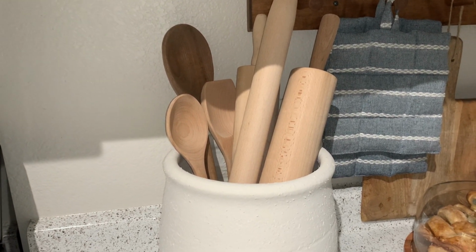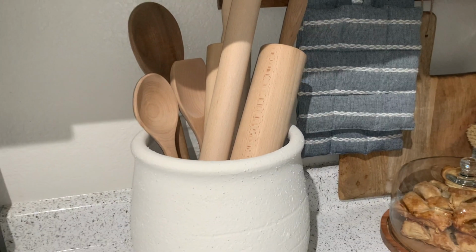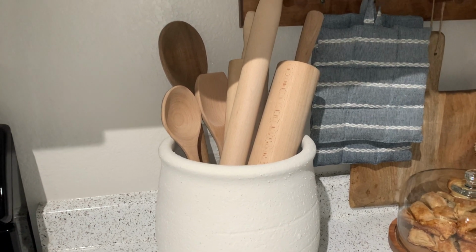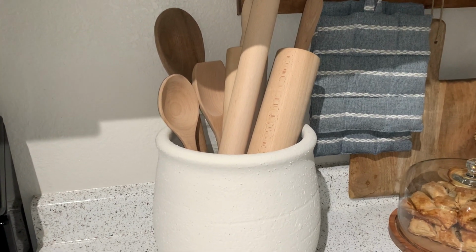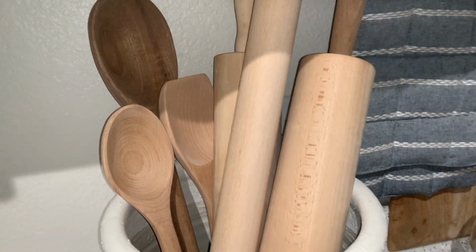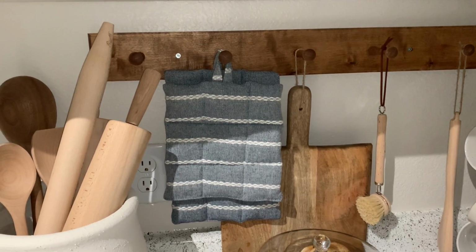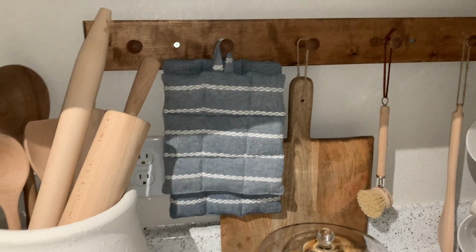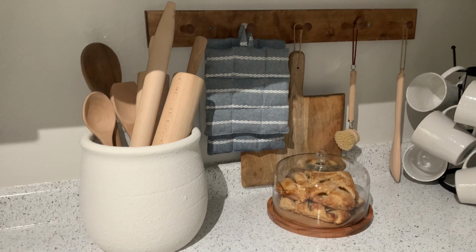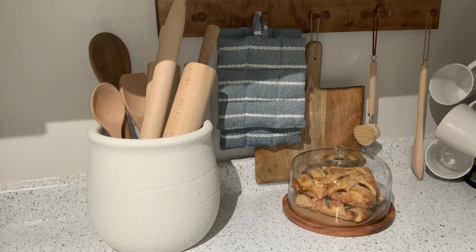So here I just have displayed all of my wooden goodies. I have my wooden spoons and my rolling pins. I'm actually thinking about staining a few of these just to make them look more vintagey, a little bit more old, used, and all that good stuff. And then I'm also thinking about painting this peg rail because I feel like there's kind of a lot of wood going on here. So I may paint that white just to have all of the wood pop off of it. I think that'll look good.